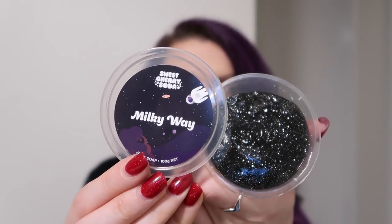Okay, next up, it looks like we've got some jelly soap. I've received a couple of these jelly soap things in subscription boxes before. I haven't yet used them because it's such a weird concept. It literally is jelly. Oh my god, it's so strange. Smells pretty good though. Oh damn. Oh, sticky. It is very, very glittery and it's called Milky Way.